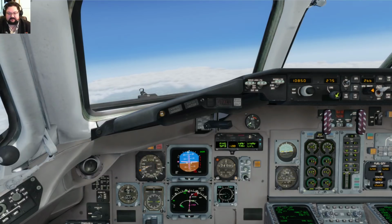Atlanta Center, good evening. Pacific 6433 is with you, flight level 350, approximately 47 miles northwest of the Gulf. 6433, Atlanta Center. Up here in Atlanta today, we have a temperature of 80 Fahrenheit.